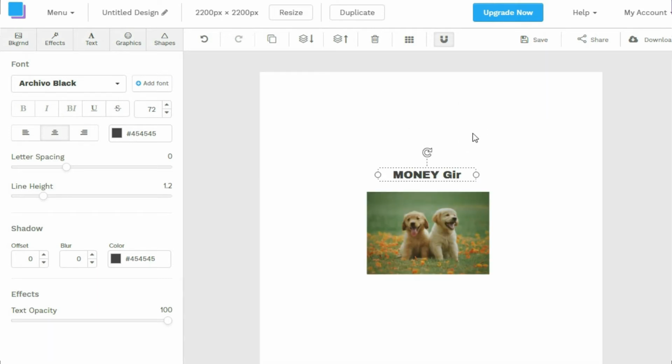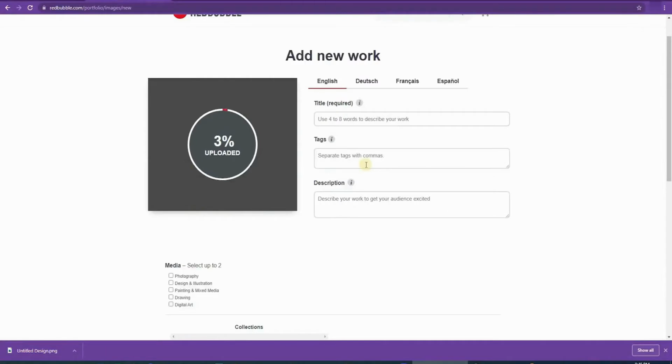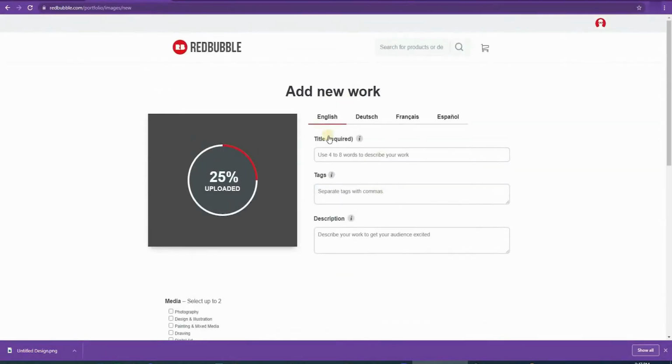We can make any design. No technical or professional graphic design abilities are required. We will return to the Redbubble command, upload that design on top with just a simple drag and drop. All we need to do is fill in some basic information for your design. For instance, the headline may be Adorable Dogs. We'll only use the tags Dogs, Attractive Dogs, and Dogs, with the caption Dogs are man's greatest friend. That's all you need to do to get your design into Redbubble.